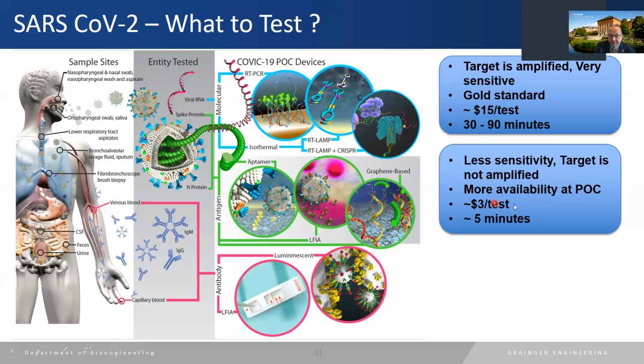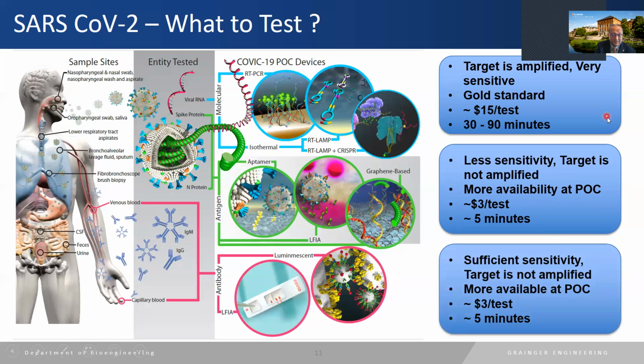And these tests are more available at the point of care. They're cheaper, about $3 or so, and they do take much less time. But as you can see here, you are giving up on sensitivity to lower the cost and lower the time. So if someone can develop a molecular test that is actually in a few dollar range and can take 5 minutes or less, then that's really the holy grail, and that can truly displace the antigen test completely. But due to the lack of availability of such a molecular test today, antigen tests are becoming more and more popular. As a matter of fact, just a couple of weeks ago, the Biden administration pushed to work with some companies to scale and bring these tests to the US at much larger scale.